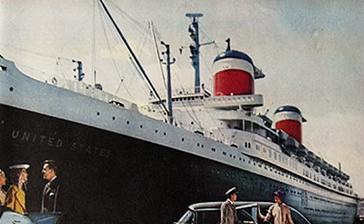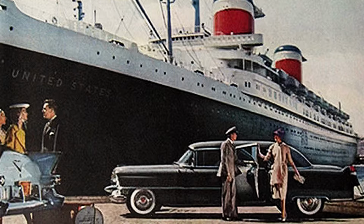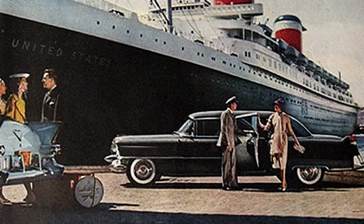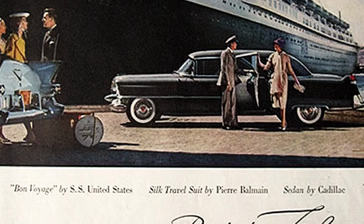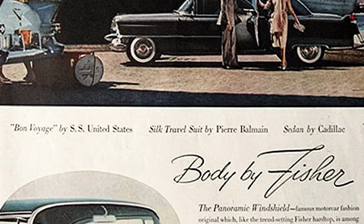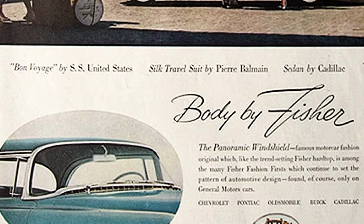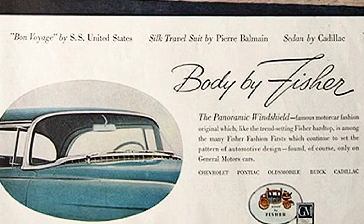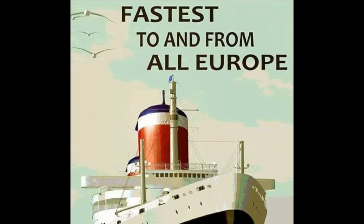The SS United States did the crossing in 3 days, 10 hours, 40 minutes, at about 35 miles per hour average the whole crossing. So just a smidge over half throttle, besting the Queen Mary's time by 10 hours. The SS United States would hold both eastbound and westbound records. No other ocean liner has ever beaten that time.